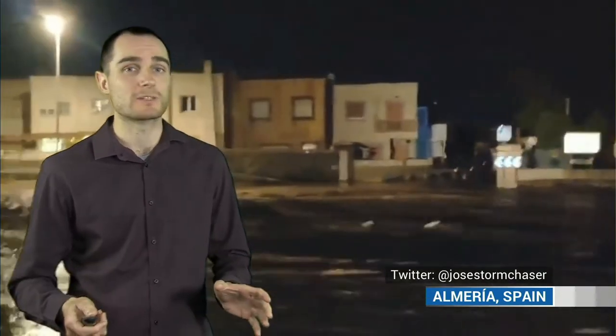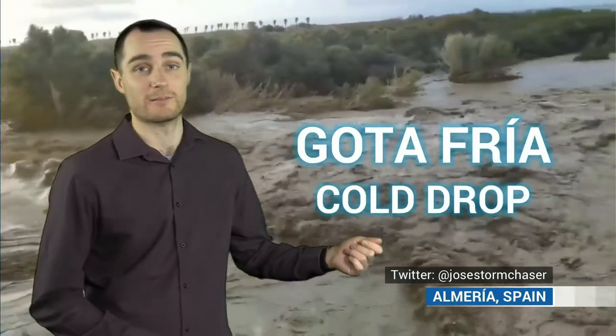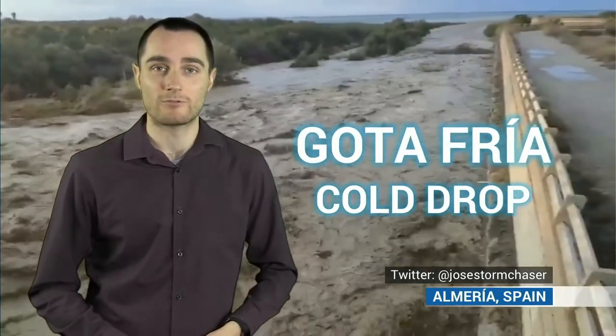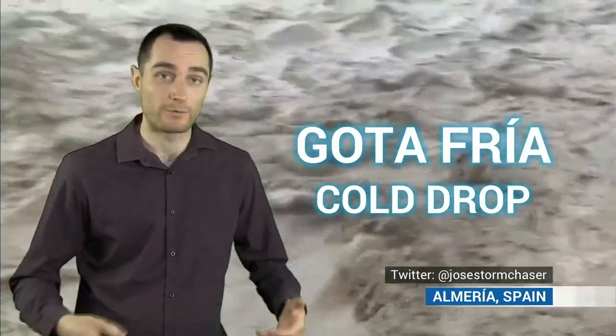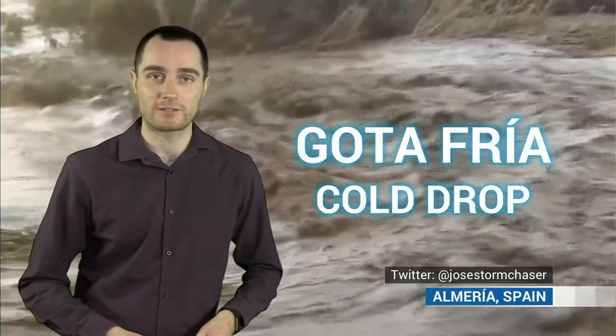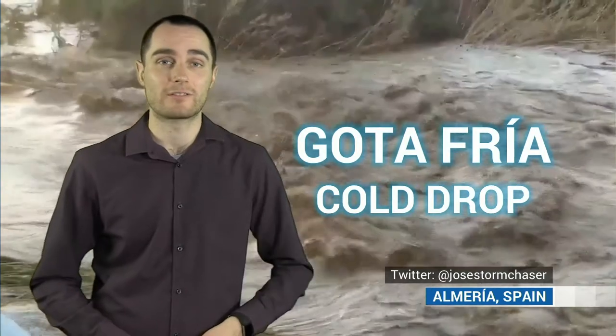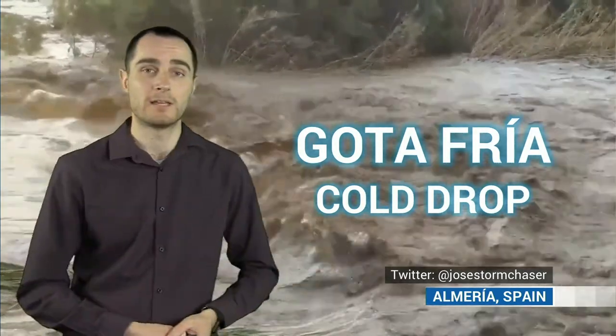Now, it's not unusual to get showers and thunderstorms, especially intense ones at this time of the year. In fact, it happens often enough that it's given the nickname gota fría, which translates to cold drop. It's related to the upper pattern, which tends to happen quite often at this time of the year. But this amount of rain is quite unusual and rather extreme. It's estimated about 300,000 hectares of agricultural land have been lost because of the flooding. And while things have dried up here recently, the clearing up process will continue for quite some time.